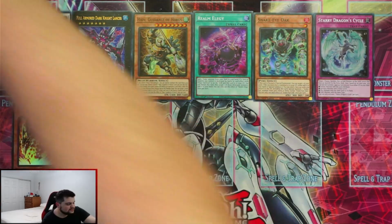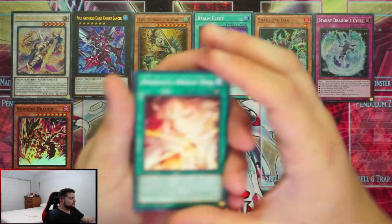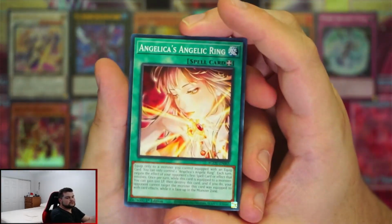Of course, Burning Dragon's a little bit cut off, but you guys can still see it. More than likely, I'll have to zoom out the camera. I always find it interesting because, with a lot of the last couple sets, in the first booster box I get, I never get a lot of duplicates of the holos and the rares and stuff.